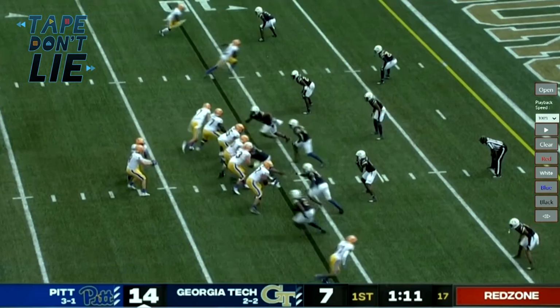Listen, somebody said, give me a comp for Kenny Pickett. I said, he's a guy that looks like Matt Ryan, but he plays like Russell Wilson. And I love that about him. Let's look at his game. Let's look at what he's able to do, because it's not just the Monday to Friday. On Saturday, this kid's giving you dimes.